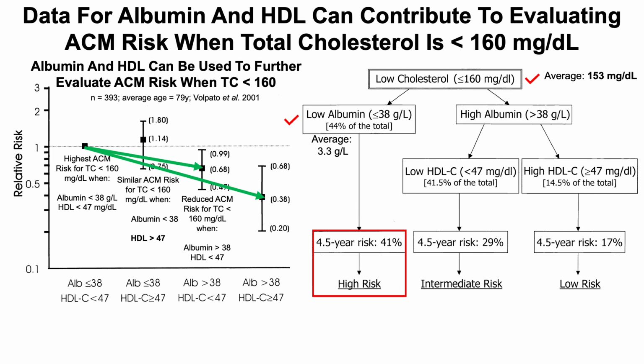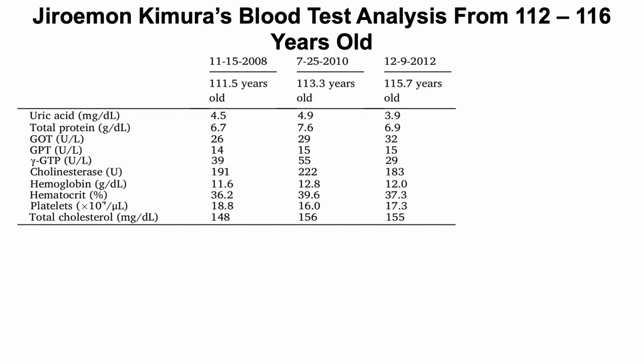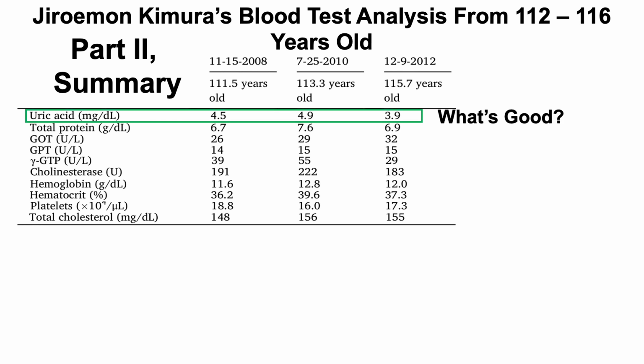Note that if he had high albumin, and then correspondingly either low or high HDL, we could then look at intermediate risk and low risk, but that's not the case in Jarahiman's data. So in his case, his relatively low total cholesterol in combination with low albumin but high HDL may not be indicative of youth, but an increased all-cause mortality risk. As a summary for part 2, we identified what may have been good, uric acid, but then there was a lot going in the wrong direction in terms of Jarahiman's blood biomarkers.